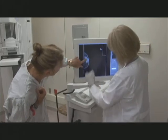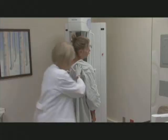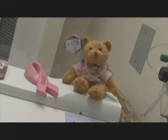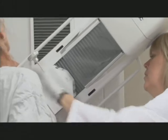And this is really important because it keeps a woman out of the operating room, since we know that most things that we biopsy end up being benign. Something else on the docket or roster to get will be breast coils for our MRI machine, which adds another tool for diagnostic findings in the breast.